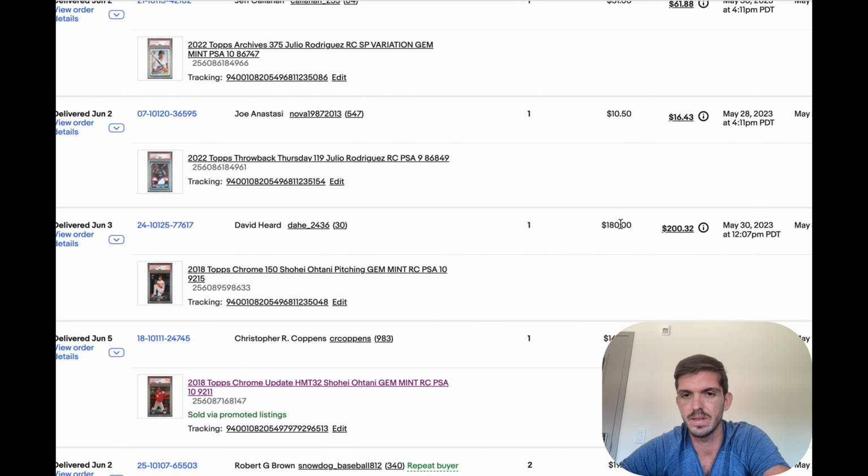You can see the Topps Chromes I was selling earlier, $180. I was like, wow, that's a great sale. Now you can see I sold a bunch of them at $320, and that's under market. It's because I got a bunch of them. But I'm actually selling them slightly under just to get rid of them, and I can get some more money and roll it into some other stuff.